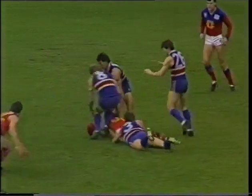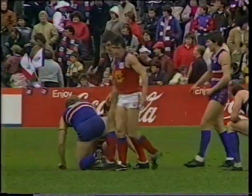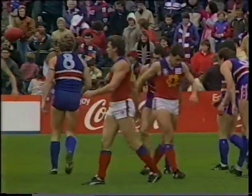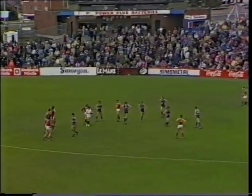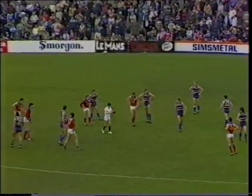Plenty of scramble across the half-forward line. Pretty rugged play, and there's going to be a bounce, and if you can hear through our effects microphone, we've got the Fitzroy coaching box right next to us, and they're not too happy with that particular passage of play.